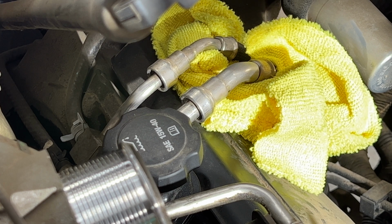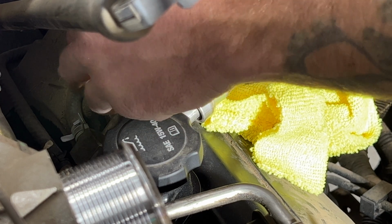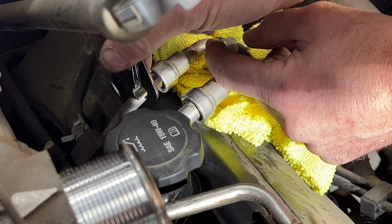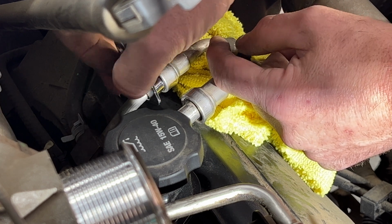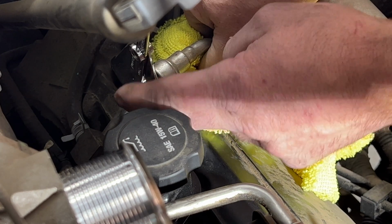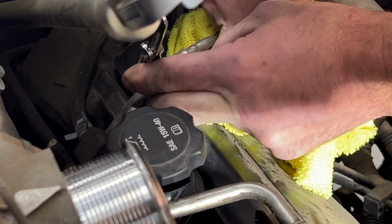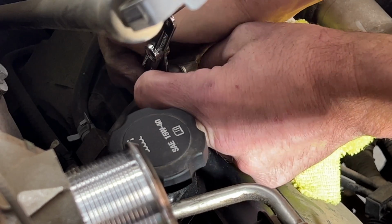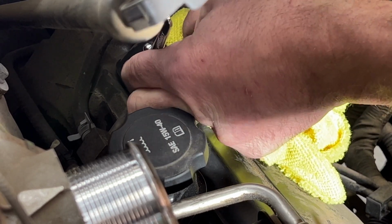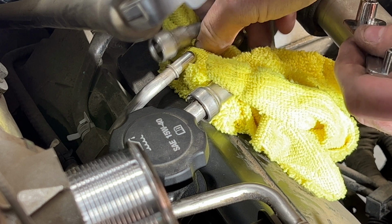We'll try the smaller one here first. Like I said, I'm not exactly sure on the size, but let's go ahead and try it. So get that kind of in there. And then you want to press in and also push in with your tool. There we go. So just like that, you can see those little teeth in there that hold on.